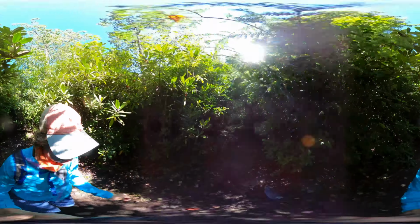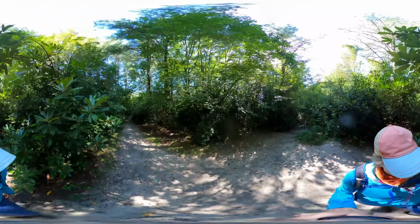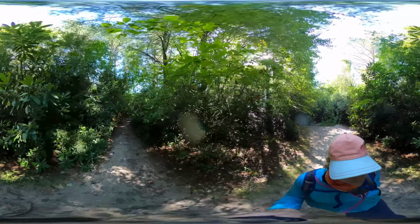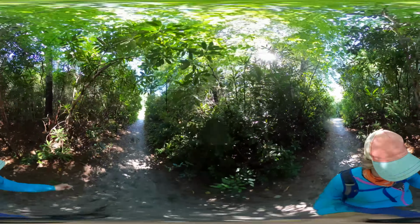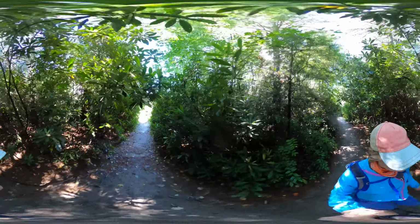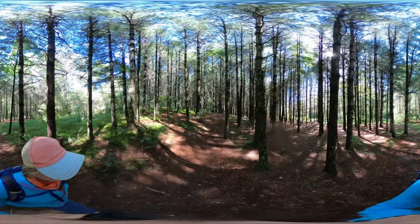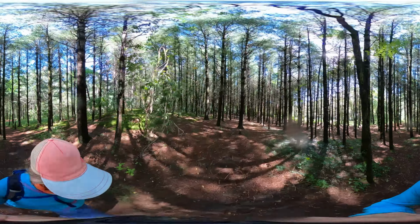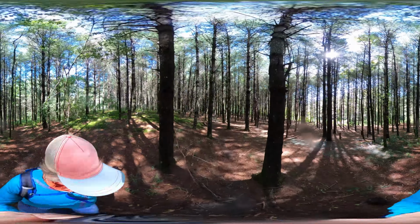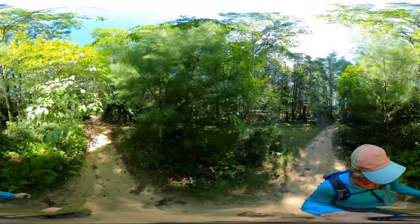To finish up the loop that we started, head back the way you came and reconnect with Max Gap Trail. Take a left. There's also some camping in this area. You'll continue hiking more or less on level ground through the forest and even a really pretty nice pine forest. Keep hiking to hook into the Panthertown Valley Trail.